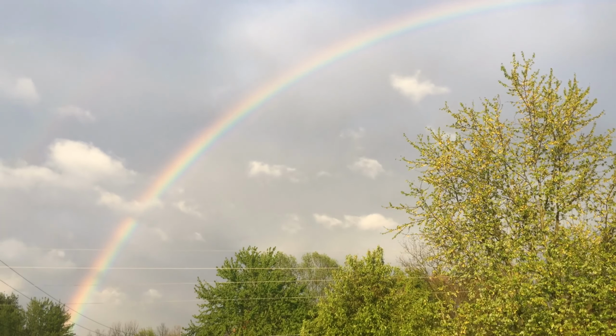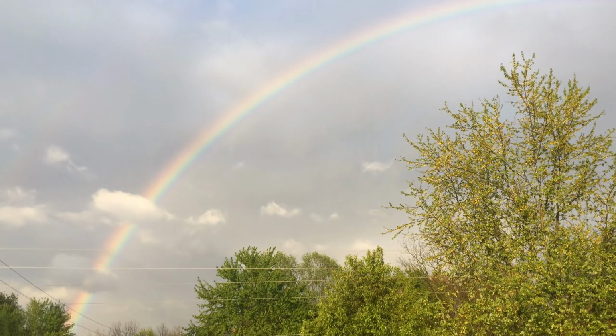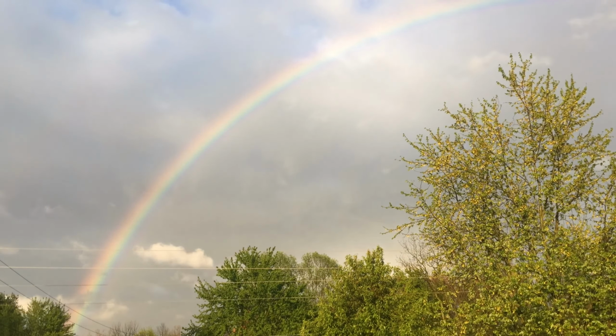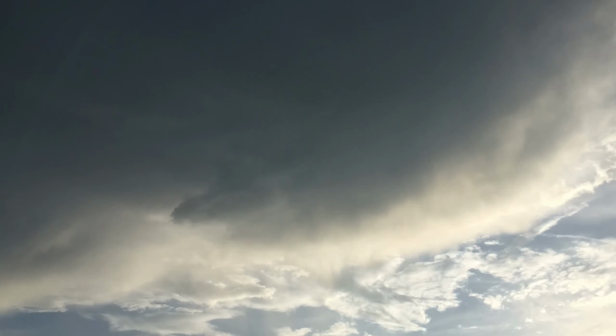Safety is number one. Your life and everybody else's life is more important than a tornado or any sort of footage. It's something to be completely aware of.